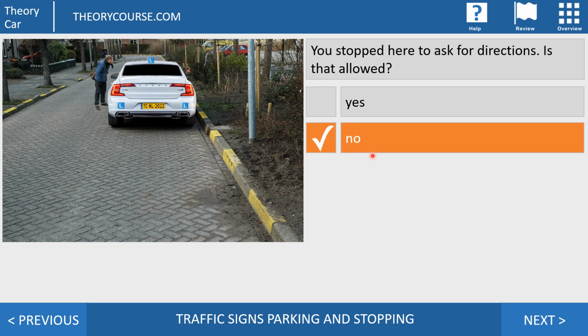And finally, we have a no as an answer, because you may only do two things with the dashed yellow line. You may let passengers in or out of your car, or you may load or unload heavy goods, but you cannot stop here and ask for directions.